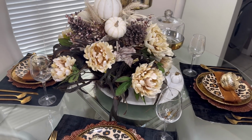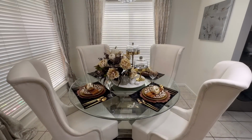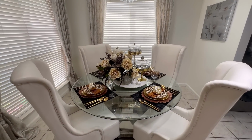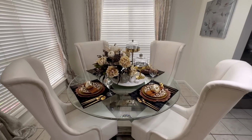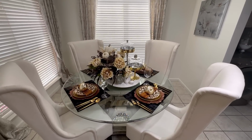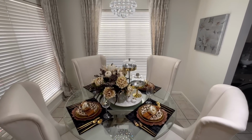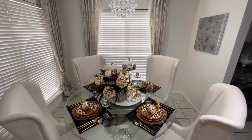Now, the centerpiece and dessert trays are sitting on top of a Lazy Susan marble tray from TJ Maxx. I have this beautiful pumpkin from Burlington and cute little salt and pepper shakers from Home Goods. And that rounds out my fall styling, guys, for the breakfast nook area. And I'm absolutely thrilled with the outcome.